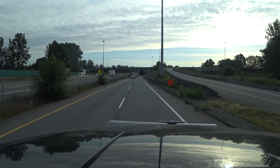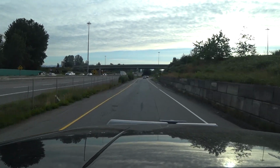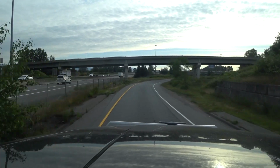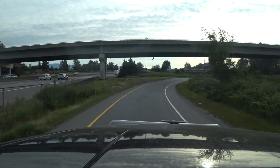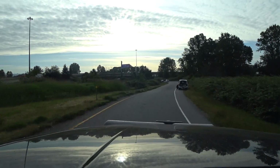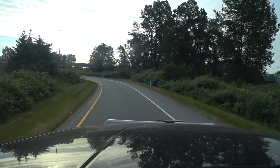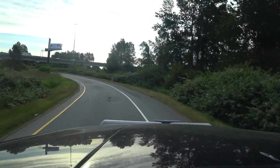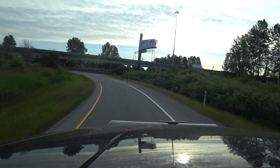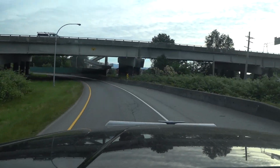Before we merge, road flooded. I doubt it's flooded right now, but could be. This is an area that's low lying, so anytime there's any kind of water. What's that? Yeah, triangles would be helpful. Bit of a warning would be nice.